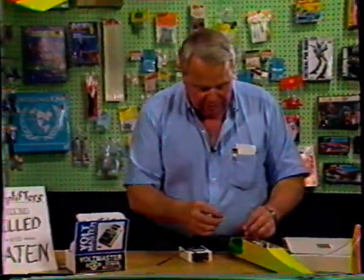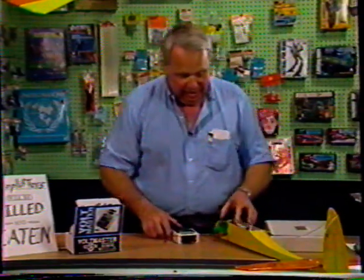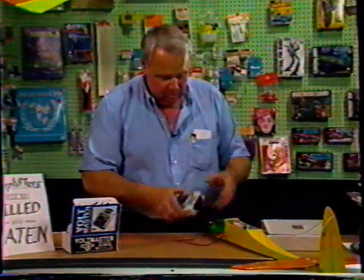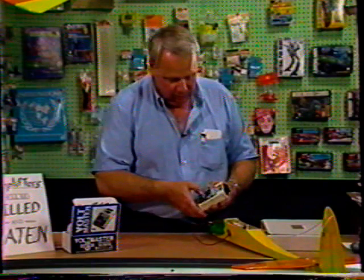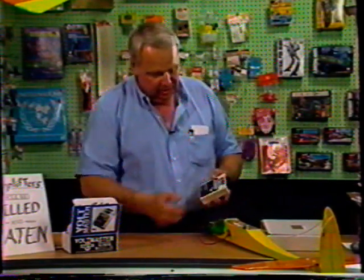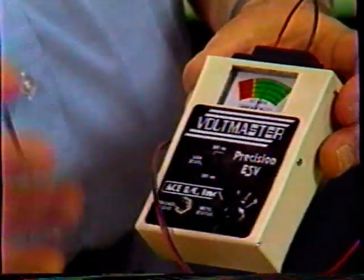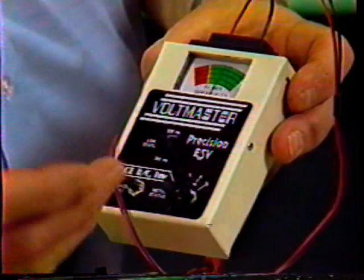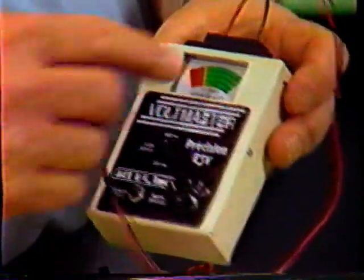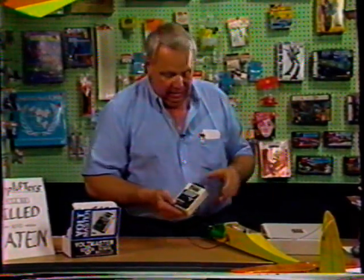This plug is all set up to hook into the charge receptacle on my ship's battery, and it's a 4-cell battery, so we have it set on 4, and it's about a 100 milliamp battery. Set it down here to 200. Now when I plug it in, it shows we have voltage. It's in the middle of the green arc. Well, it may be that we have voltage, but if that battery isn't really up to snuff and we turn on the transmitter and go fly it, that may be all the voltage it had and we're dead.